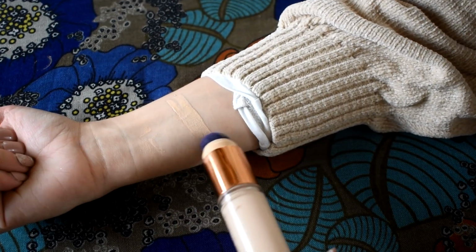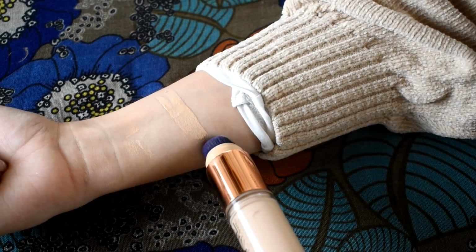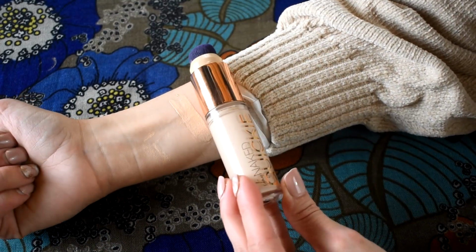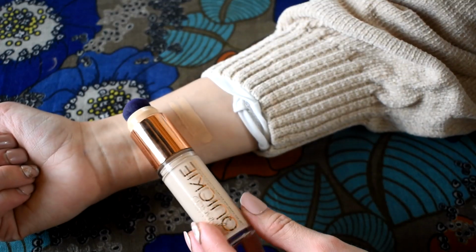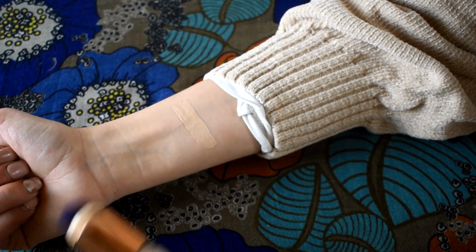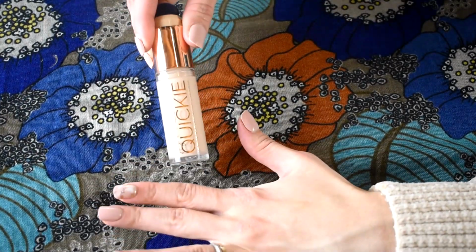It's like, I like the shade, but the formula is not right for the season, but the shade is not right for the season that it would be best suited for. Does that make sense? So I think this is one I'm going to hold on to for now. When it works for me, it works really well. When it doesn't work for me, it doesn't. So I don't know how else to explain it other than that, but yeah, I'm going to keep it for now.